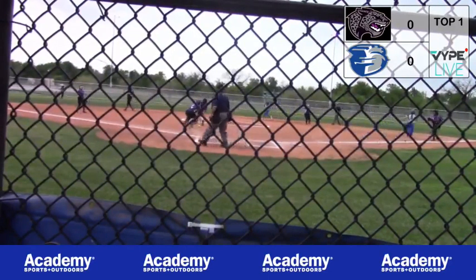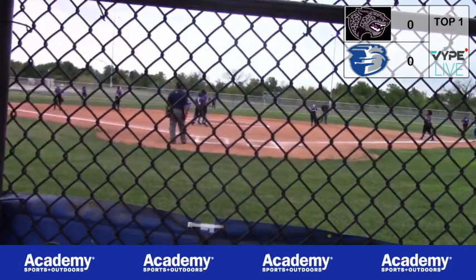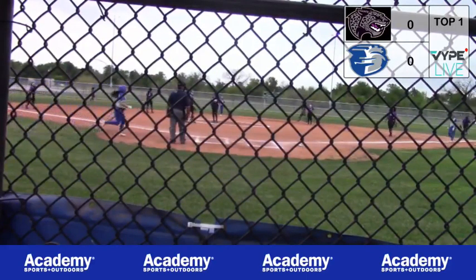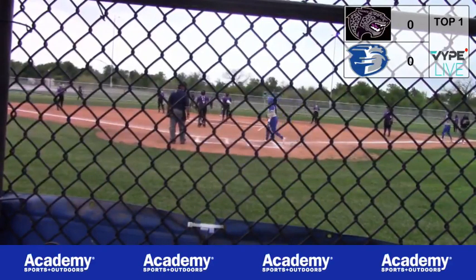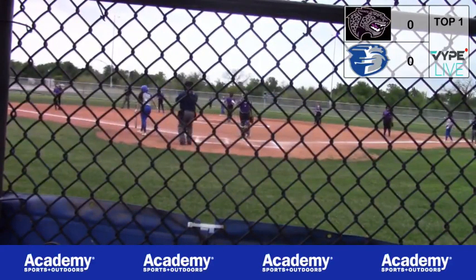The bunt there, number 11, for another quick single. So now we have batters on both first and second. So a great start for Maynard New Tech. Both batters having success early.